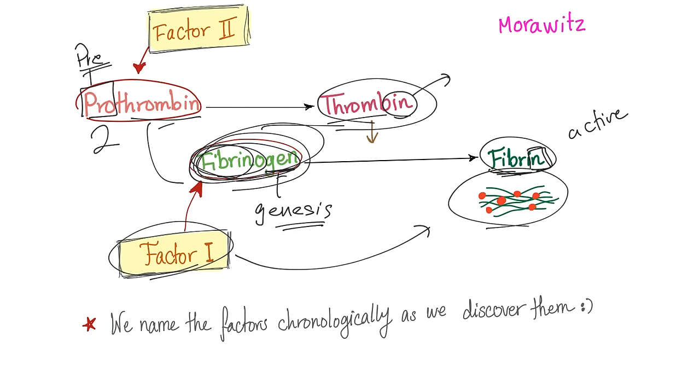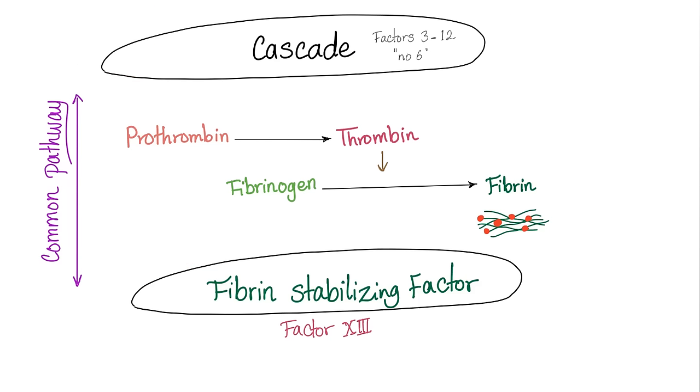Very interesting. After the great scientist Morawitz, we have the modern coagulation theory. We discovered some reactions here before, and one reaction here after fibrin. So that's basically it. We have these same two steps, a cascade before, a fibrin stabilizing factor after. Okay, so the cascade will explain this. What is the fibrin stabilizing factor?